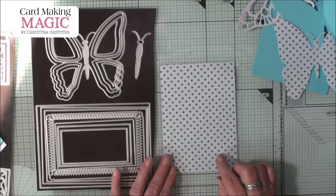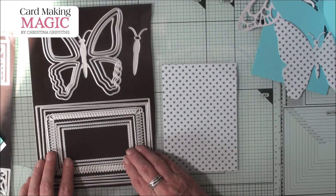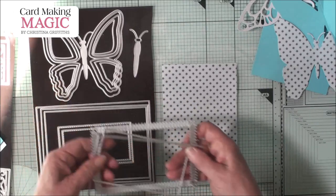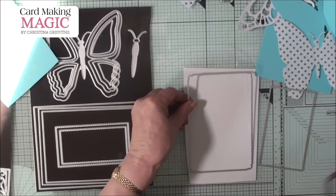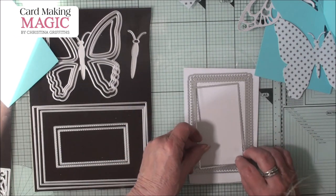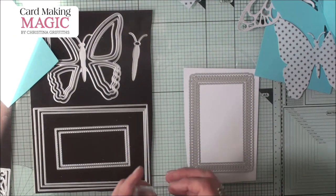Now to add some more pattern to what is going to be the inside of the back of the card, start with the smallest die, and that is die number one. So one, two, take die number three, four and five. So we're going to add these to some white card. So we'll add the largest die first, then the inner die, and then this one. This is going to create a frame. So we need to fasten these all together so that they don't move.